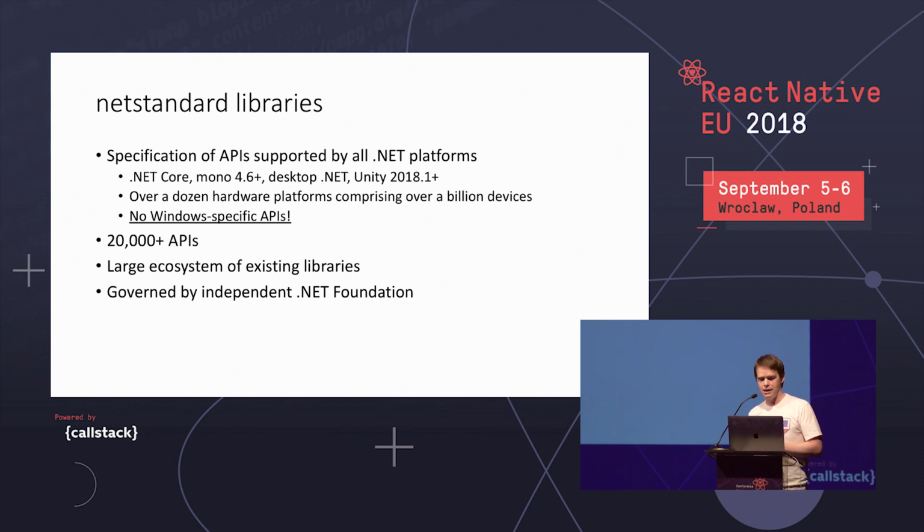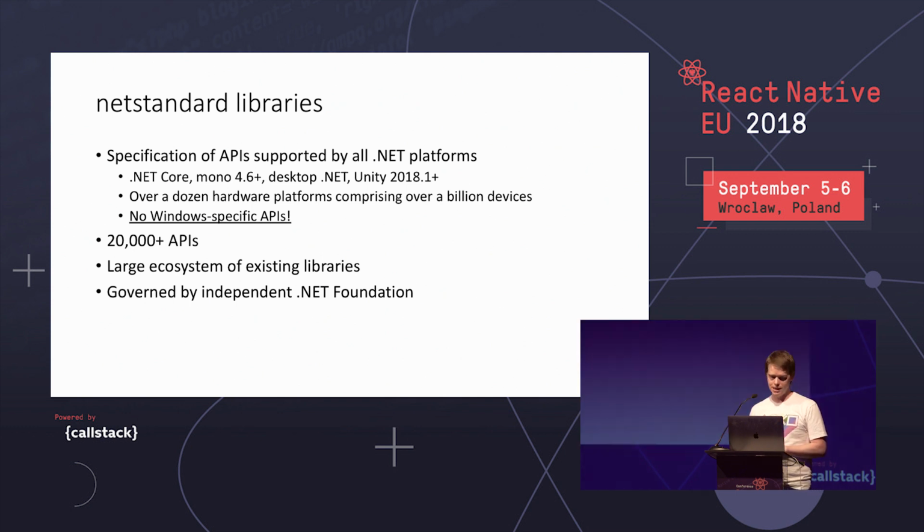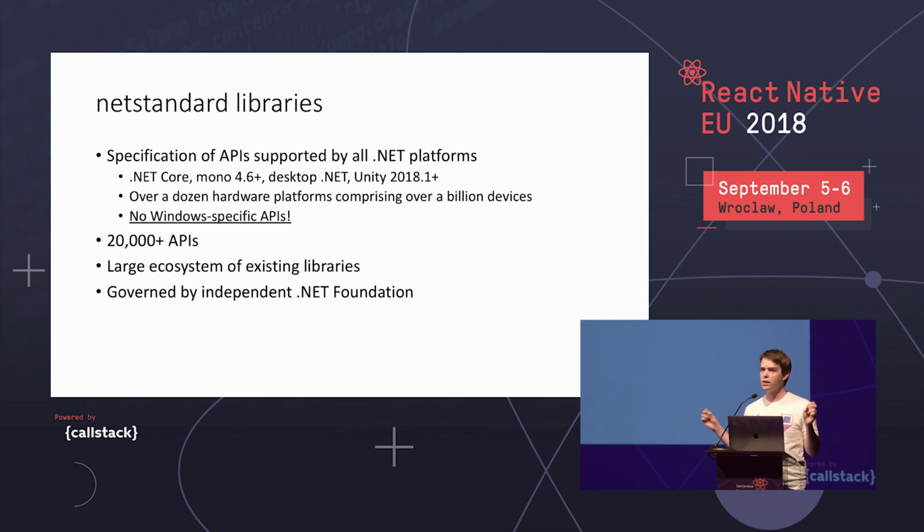NetStandard libraries is a specification of APIs that are supported by all .NET platforms newer than a certain vintage. So you have .NET Core, you have Mono 4.6 and above, you have Desktop .NET, as well as Unity 2018.1 and above. Over a dozen hardware platforms comprising over 1 billion devices. There are no Windows-specific APIs in NetStandard. It is platform agnostic. So if you compile something as a NetStandard library, if it compiles, it has no Windows specifics in it. You can copy it anywhere and run it just about anywhere.